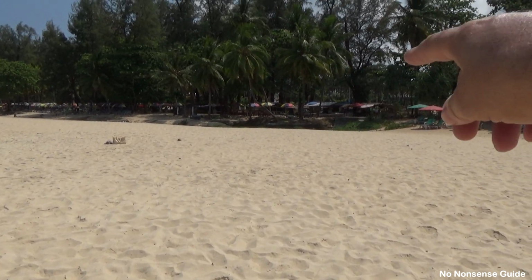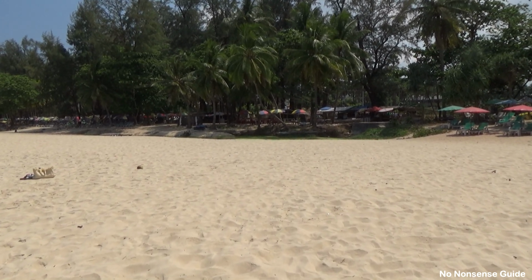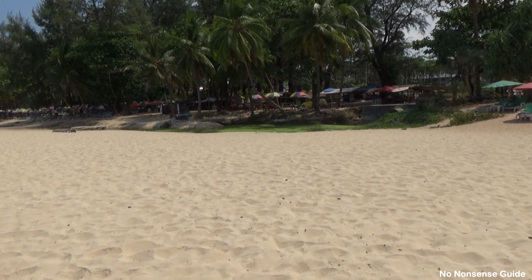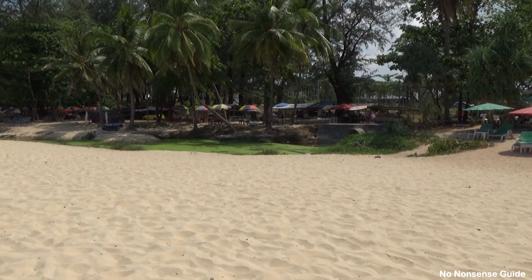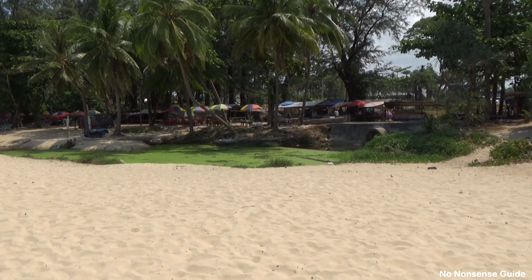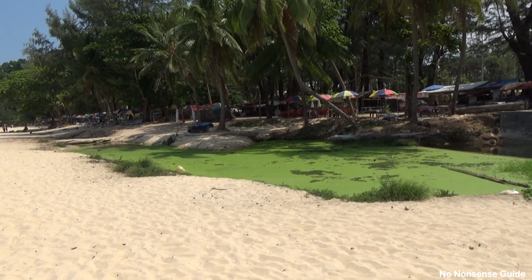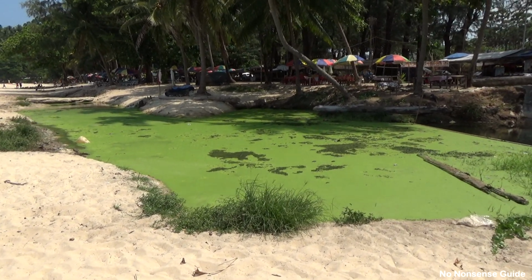Actually there does seem to be a canal area here, so I was wrong about that. I didn't think there was a canal area that runs into Surin Beach, but right in front of me you can clearly see there is one. And what's that looking like at the moment? Now unfortunately these sort of outlets on the beach, they run back into the town area, and of course the restaurants, the hotels, etc, etc, tend to release their waste into it. Not looking particularly great, I'll be honest with you.